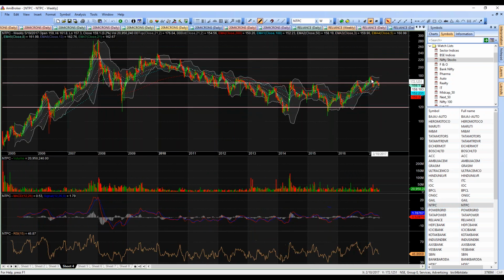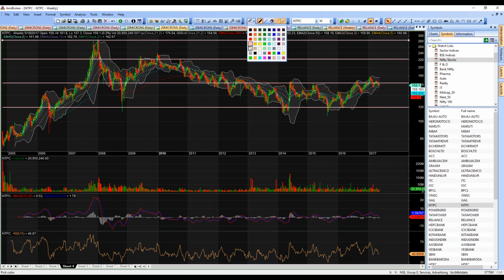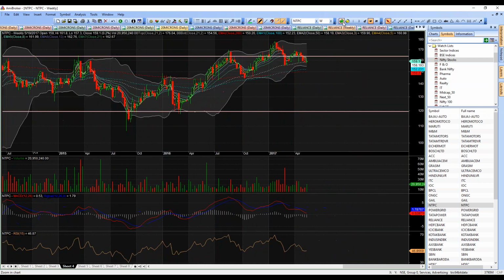NTPC. So NTPC, not a stock I really like. It's a very lazy, very slow moving stock, and I really don't like to spend too much time on that. So I'm just going to move on. But it's there. 160 is a good price. Really no compelling reason to buy or sell. So leave it.